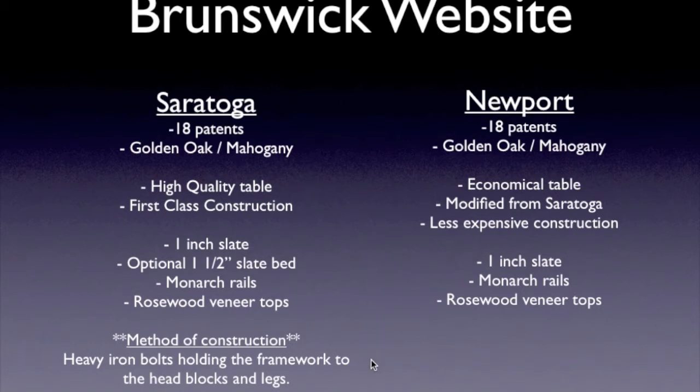But there is one note on the Saratoga from the Brunswick website that I think really tells the story. At the very end of the Saratoga description, under method of construction, they talk about heavy iron bolts holding the framework to the head block and legs. They don't have that on the Newport, and they have that on the Saratoga, and then you look at the construction, that tells me that heavy iron bolts holding the framework to the head block and legs is an indication of a Saratoga. And I'll show you what I mean.